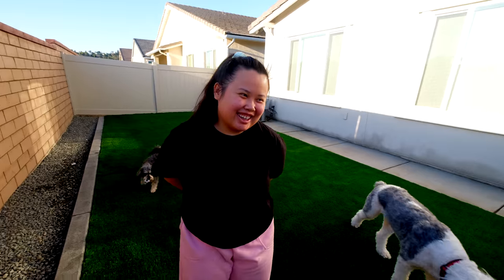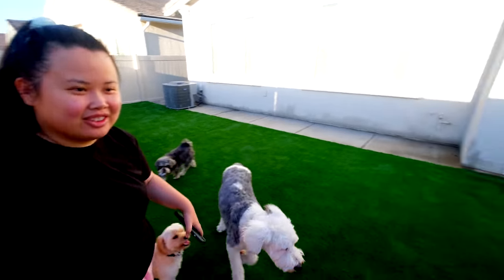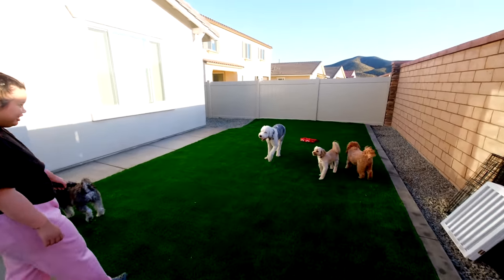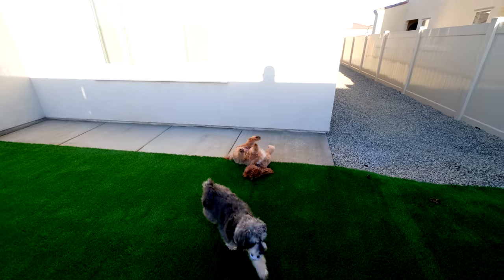What do you think? I love it. Oh, it's so nice. I think it looks so good. Did you see the gravel and turf? No. It doesn't look bad at all. Oh, they pooped. I need to pick it up. And Riley peed on the thing, so I gotta wash it down. Sorry for the poo-poo, you guys. We have a backyard. I know. And he's been doing that all over the yard.